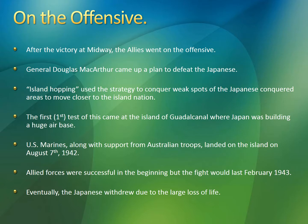After the victory at Midway, again boosting American and Allied spirits and morale, they decided to go on the offensive. General Douglas MacArthur came up with a plan to defeat the Japanese, and he calls his plan island hopping. Island hopping is, instead of focusing on the strongholds of the Japanese, which could cost more lives and supplies, he and his advisors say, let's focus on the weaker spots of the Japanese islands and conquer them to move closer to the island nation. Then they can move closer to Japan to eventually launch an attack or an invasion to end the war with Japan.